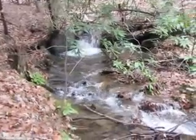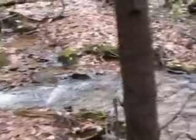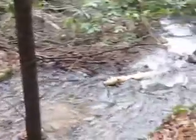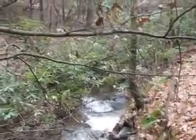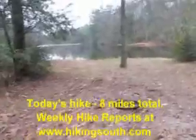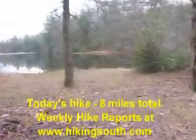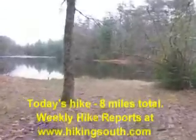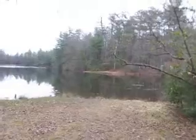Another one of those pretty little spots on the Dockery Lake Trail that, as we're headed back down after going up to the Appalachian Trail and had lunch, headed back down to the lake. Beautiful spots. Now here at the Dockery Lake, there's a nice little half a mile loop that goes all the way around this pretty little mountain lake. It's really nice.